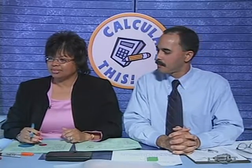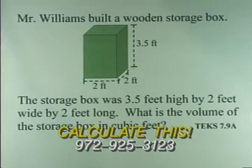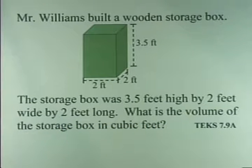Okay, Myra, we have a problem on objective 4. Let's read your problem. It says, Mr. Williams built a wooden storage box. The storage box was 3.5 feet high by 2 feet wide by 2 feet long. What is the volume of the storage box in cubic feet, Myra? And before we start solving that, let's look at text 7.9A and read that out loud so that everybody will know what we're expected to do.